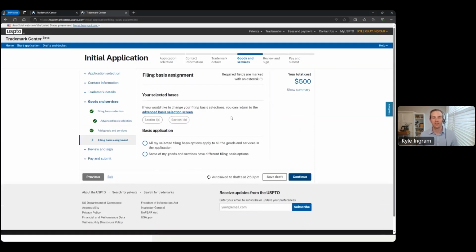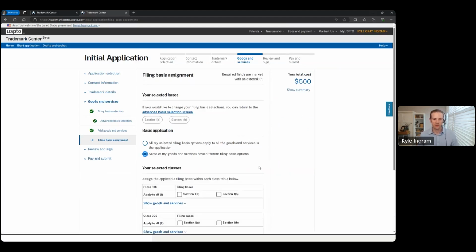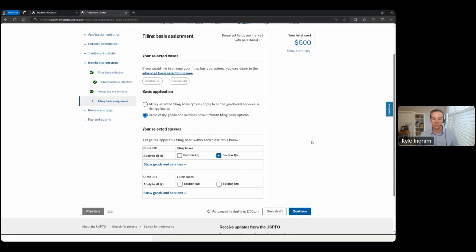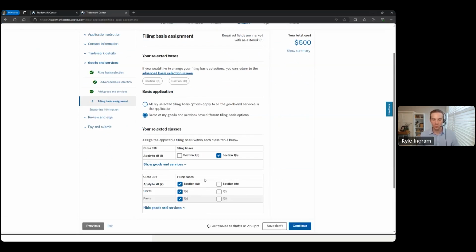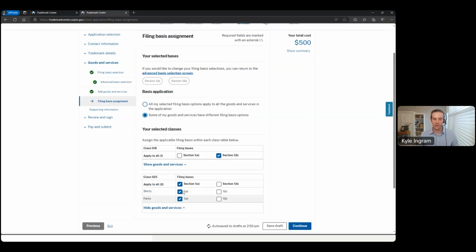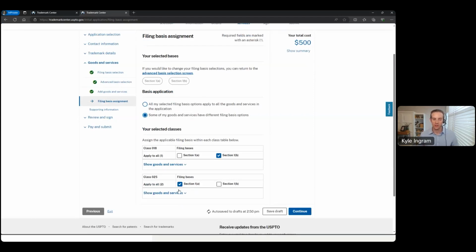And this is where we assign the filing bases to the goods and services that we have selected. We're going to say some of my goods and services have different filing bases. The class 18, we're going to make those 1B. And our class 25, we're going to make those 1A. Now, if you want to assign filing bases to goods within a class, you hit that little drop down right there. If you just select this box right here, it's going to apply that filing basis to all of your goods or services in that class. So drop down if you want to divide within the class. Just click the box there if you want it to apply to that entire class.